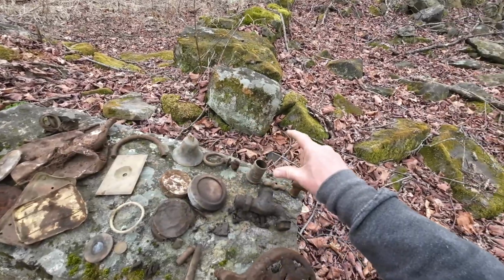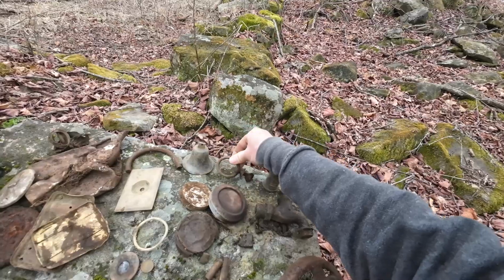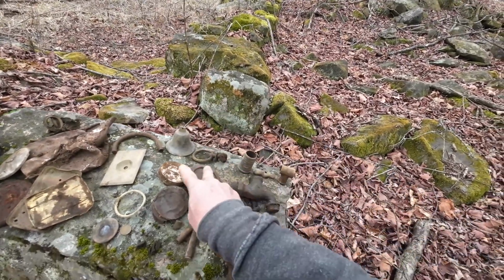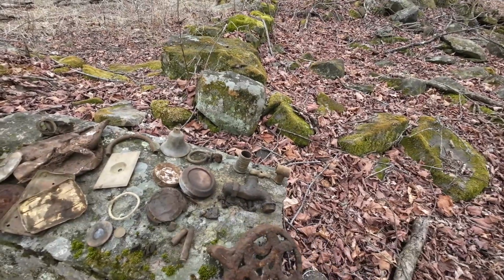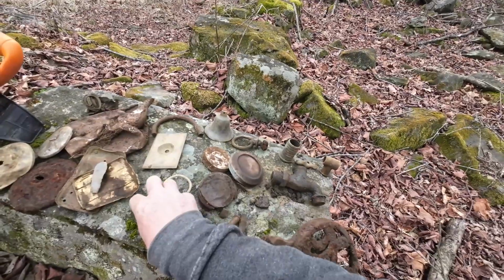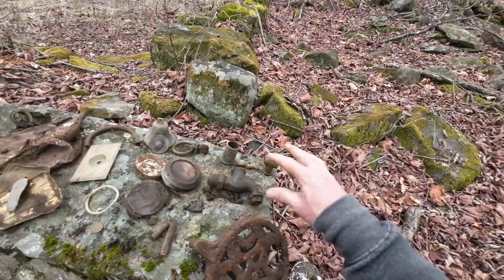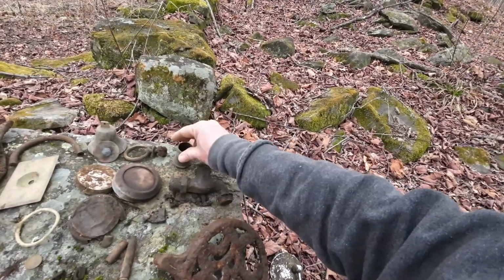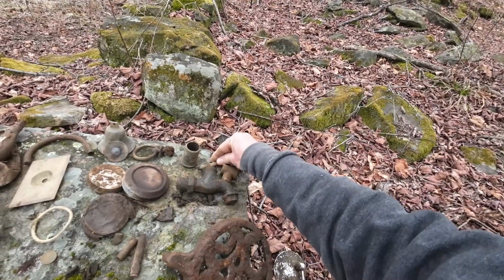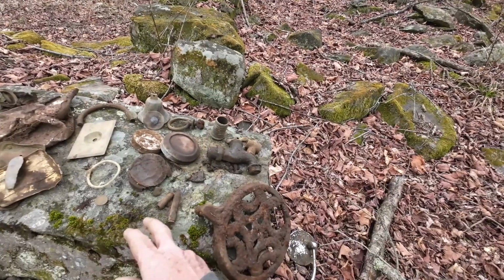Then we move over to horse and carriage. So here's our reins guide and our beautiful Conestoga bell. Here's a couple of lids, including a salt shaker. There's our doorbell. And then I guess this would go up with horse stuff. This would be a bridle rosette. Then over here is plumbing. We have various and sundry fixtures and a handle. And down here is firearms related stuff.